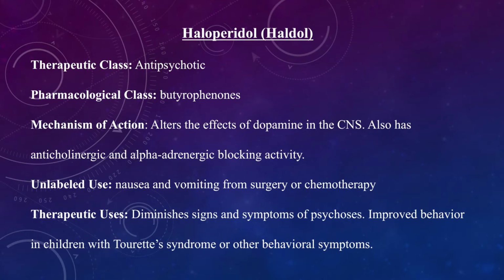Here we have haloperidol, also called Haldol. Its therapeutic class is the antipsychotics. Its mechanism of action is that it alters the effects of dopamine in the central nervous system. It also has anticholinergic and alpha-adrenergic blocking activity. Its unlabeled use is for nausea and vomiting from surgery or chemotherapy.